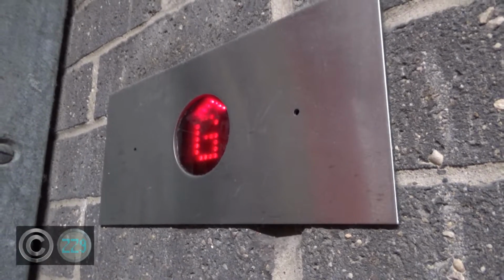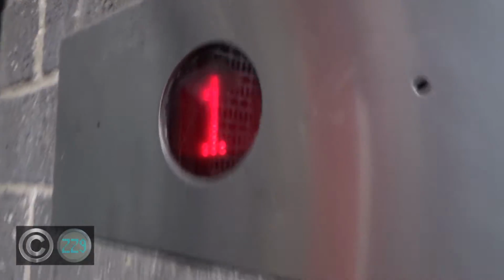Glasgow, and we're going to ride the lifts. Ooh, that's a good motor. Definitely going to listen to that. Oh, wow, got the epic motor one first.